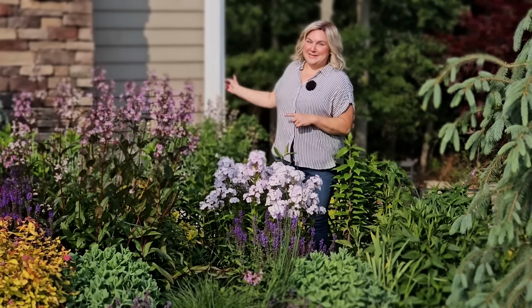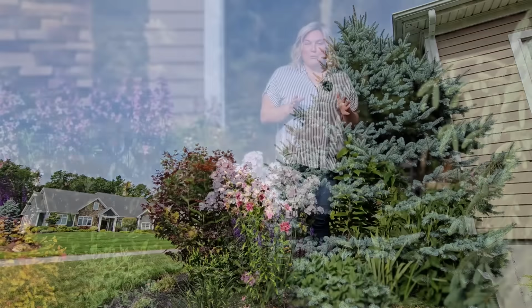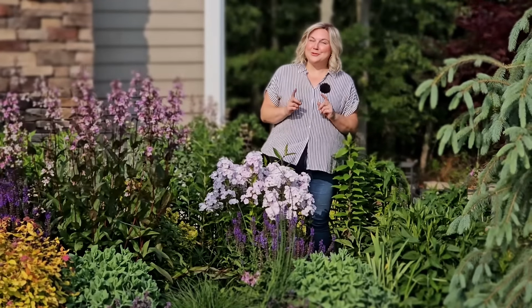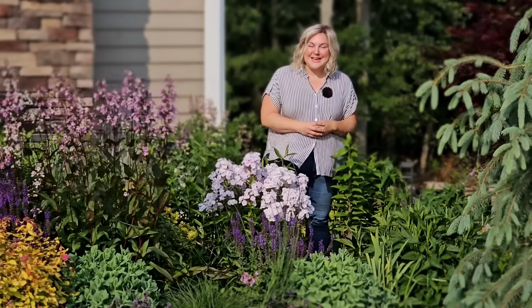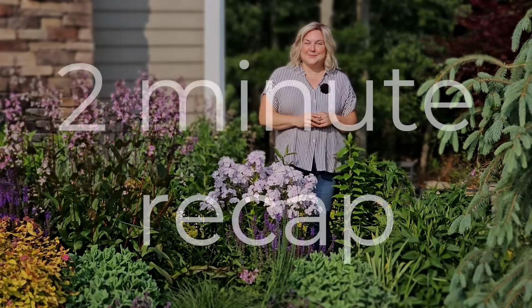Remember the tree that I planted here that got way too big? Well, today I'm sharing the full story, what went wrong, how we fixed it, and the beautiful new tree that we purchased as a replacement. So let's go back in time and we're going to give you a recap of what took place and what led us to this moment.